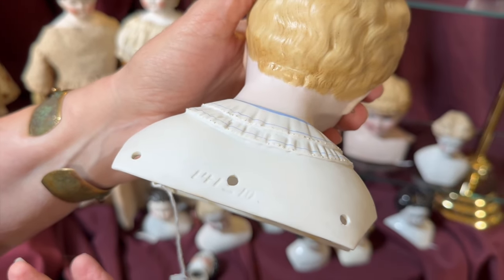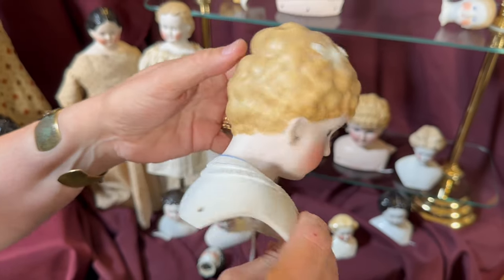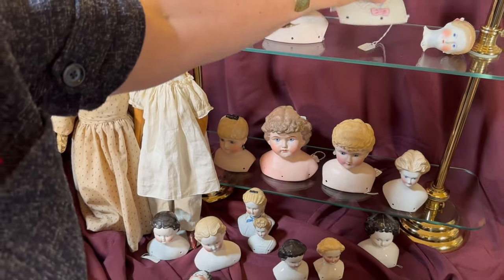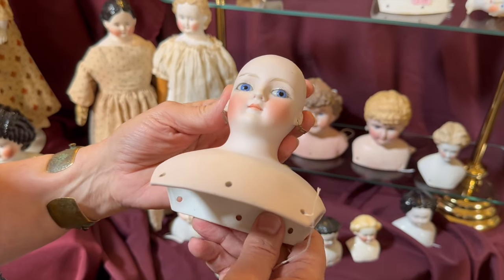And here, the way the Kling did their model numbers, 141-10, 10 being the size. Their model numbers were lower than ABG's. So that is definitely a Kling doll. Beautiful, and not at all common either. This model you will sometimes find amongst the Kling dolls, the bald one.